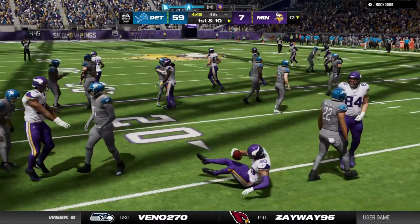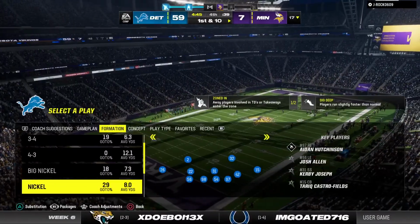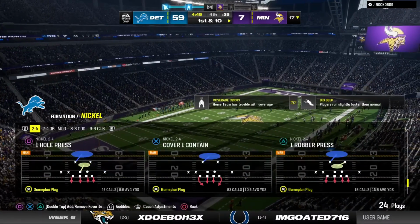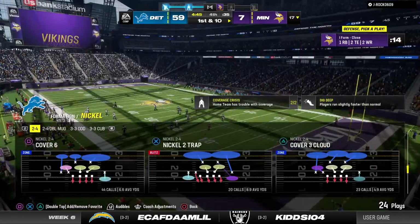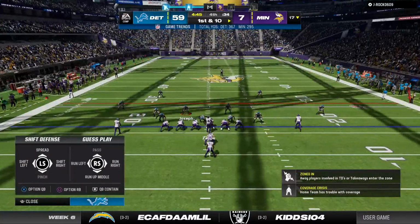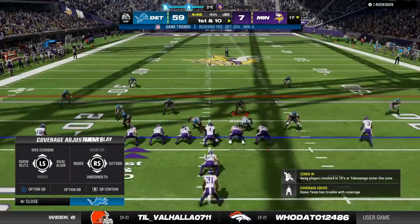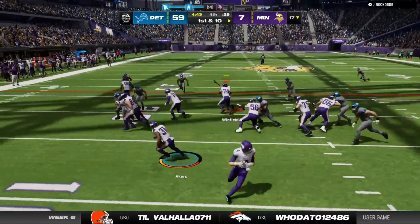And no chance to get away as they'll get him down at about the 17-yard line. The Minnesota offense about ready to get this next drive underway. Where we stand right now in the fourth quarter, this one pretty much out of reach.